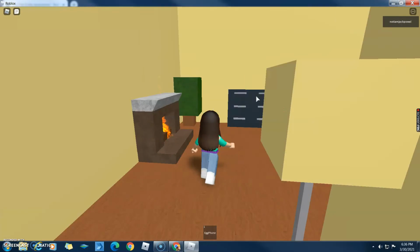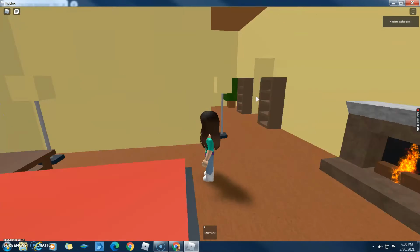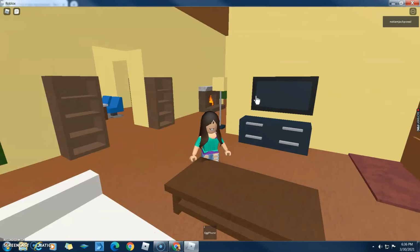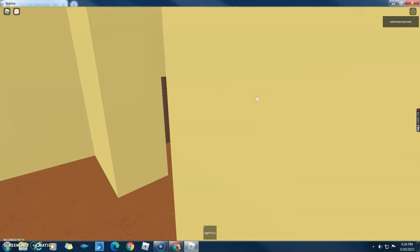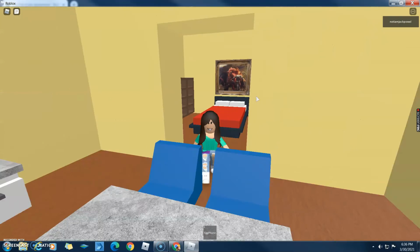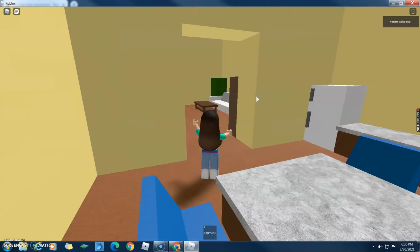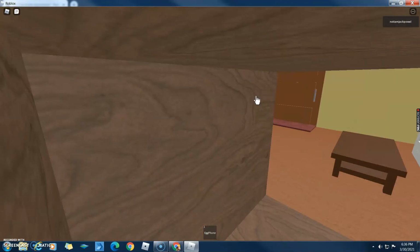So this is Freddy's fireplace and his bedroom. I don't know, this might be Mrs. Benson's bedroom. This is Freddy's bedroom, I'm thinking. Or this. Yeah, I think it's Freddy's bedroom. This is his kitchen. Pretty relaxing, if you ask me.